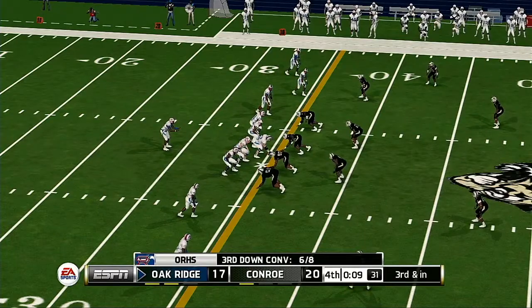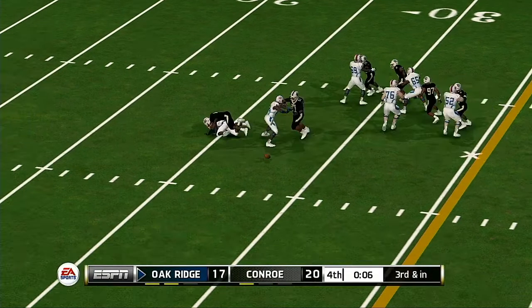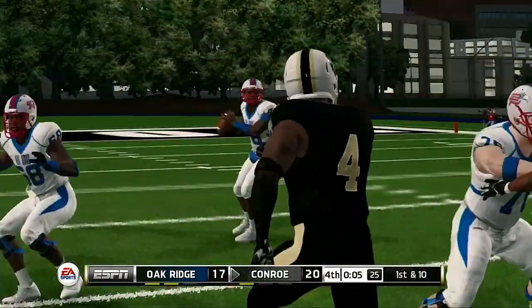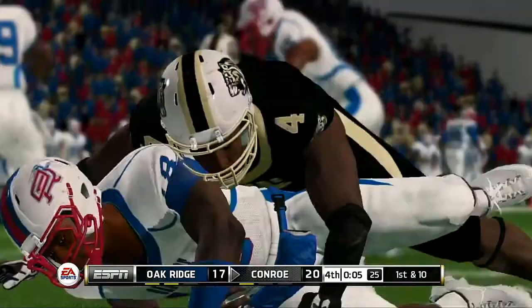They come out in a five-wide set. Defense coming and the ball comes out. And they fall on the loose ball. So the offense turns over the pigskin. The ball carrier here was just careless in handling the ball. And a great awareness by the defense to jump on it.